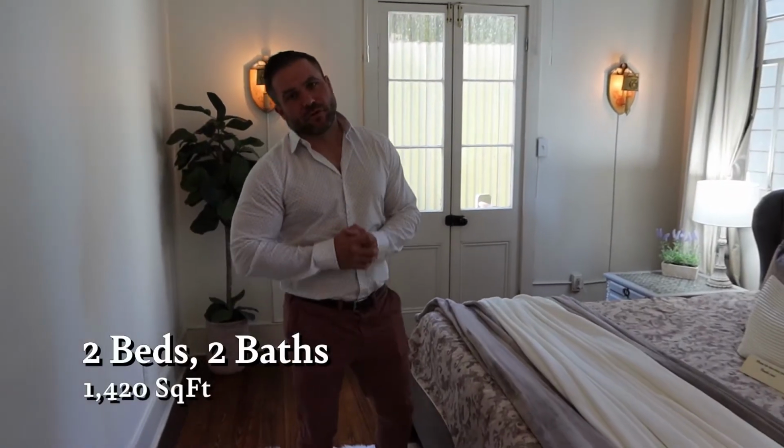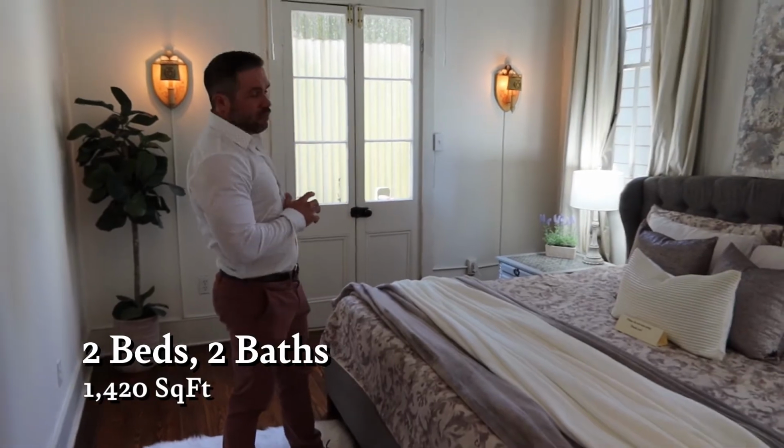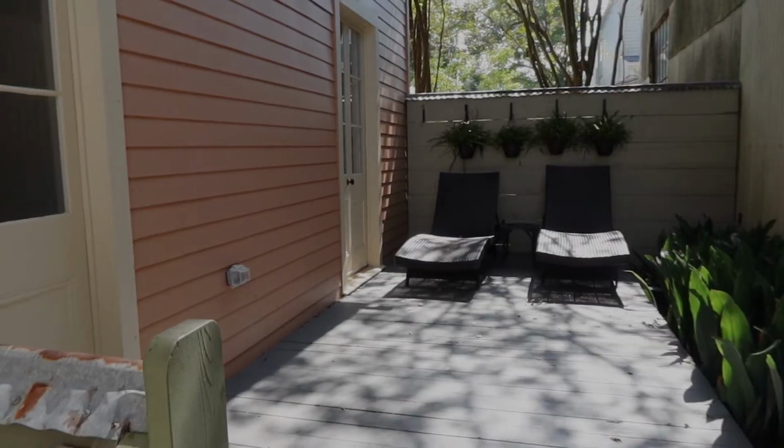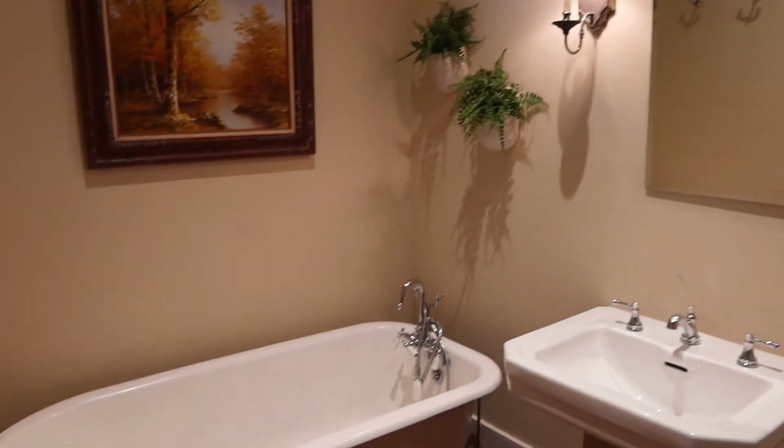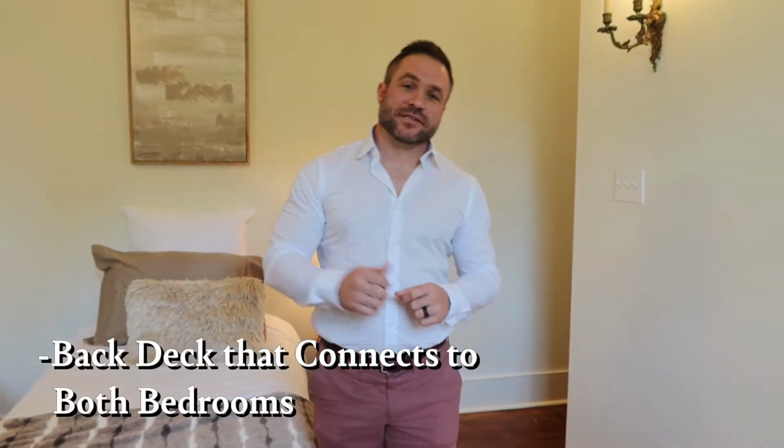What's awesome about the bedrooms in here, you have a quiet private deck on the back side of the house, so you can just sit, relax, not have to worry about anybody seeing you, and just have a great time. Now we're in the second bedroom. Again, you have the same deck as you do on the other. It's 2 entrances for that deck.